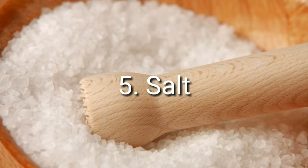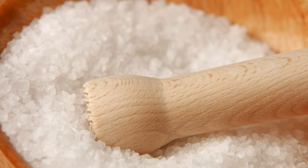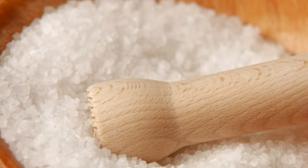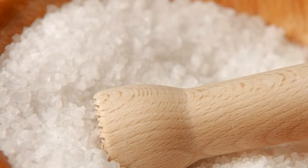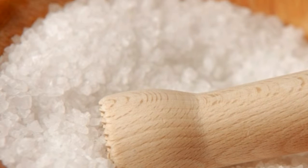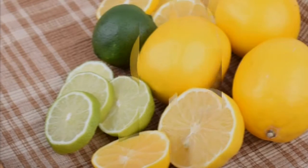5. Salt. Salt can replenish any lost minerals in the teeth and makes your teeth white again. Using ordinary table salt every morning, brush your teeth just as you would with your regular toothpaste. You can also mix the salt with charcoal and use that to brush your teeth with. You can even mix table salt with baking soda and then rub onto your teeth.